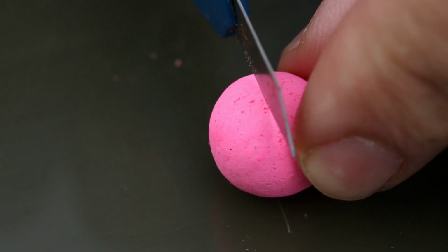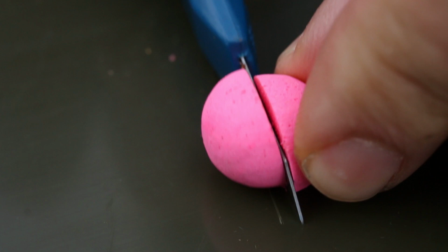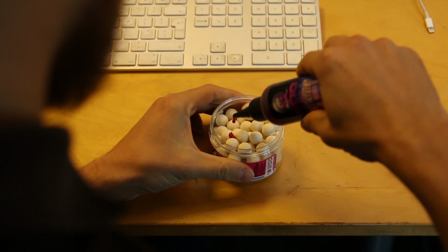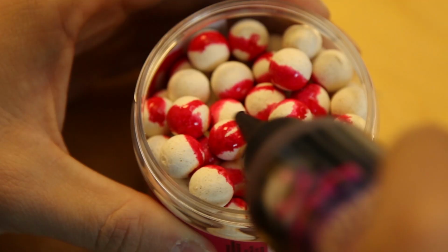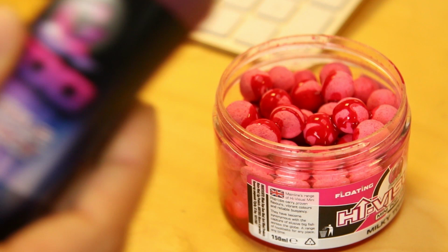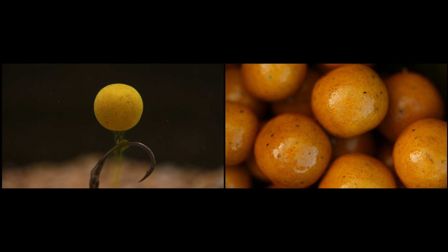Just make sure you're preparing them long before the session. You don't want to be just putting some liquid on the day before you go fishing, because it won't have had time to soak through to the core of the hook bait. So what you want to do is maybe a month or two before, put a little bit of liquid on, shake them around in the pot, keep shaking them until all of the liquid soaks in. And when they're dry, put another little bit on. Repeat the process 2 or 3 times, even more if you're doing it longer before your session. As soon as they dry out, put some more liquid on. And by the time you're fishing, they're doused in the liquid and the flavour's there to last a long time in the water.